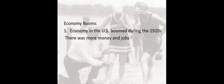So, we've kind of already talked about this, but following World War I, we had a really slow downturn or recession where the economy isn't doing so great. But then all of a sudden, the economy is doing really great. It's booming. Lots of money's coming into the U.S. And so, because there's more money coming in, that leads to more factories, more jobs, more money.